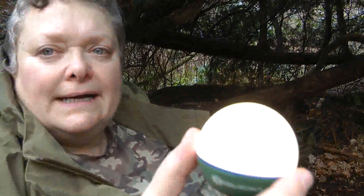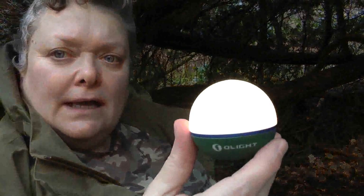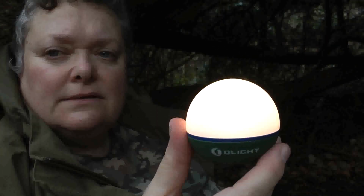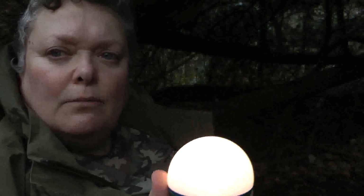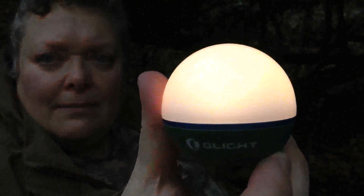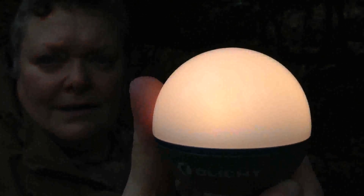So that's it, the Olight obulb. I quite like it. It's really compact and small, and for anybody that has a Lavvu or the Zeltban, I have the Zeltban, will know that it is quite dark inside because it's canvas. So this wee bulb will actually be really ideal for that. You can see where the camera is really picking that up there. That's good, isn't it?